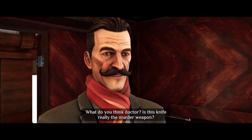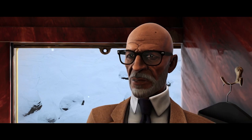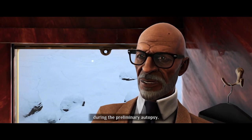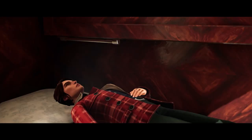What do you think, Doctor? Is this knife really the murder weapon? There can be no doubt. You found the same depths as the estimates I made during the preliminary autopsy. I can assure you that you hold in your hands the weapon that took Ratchet's life.